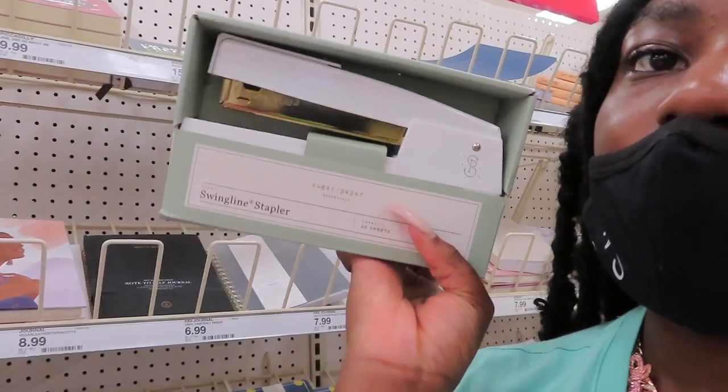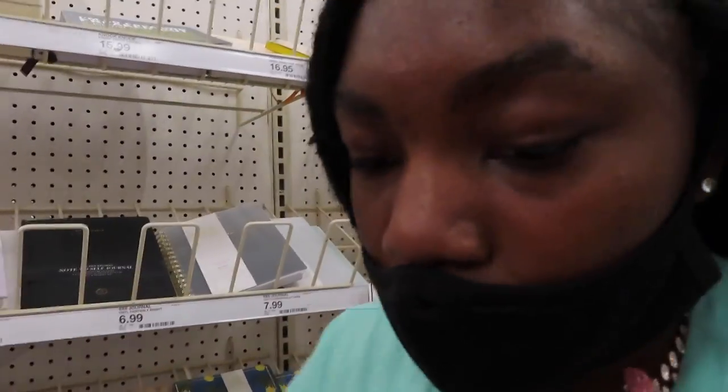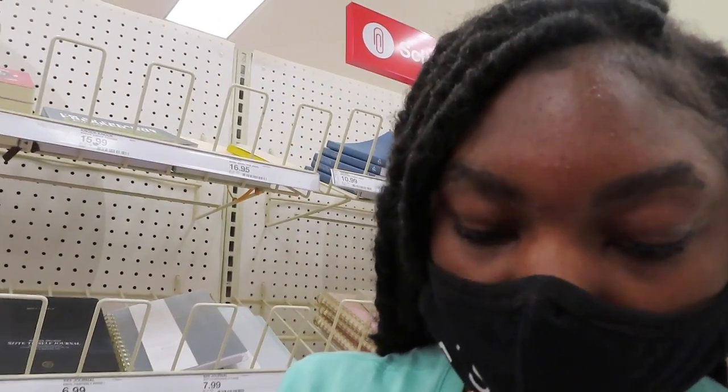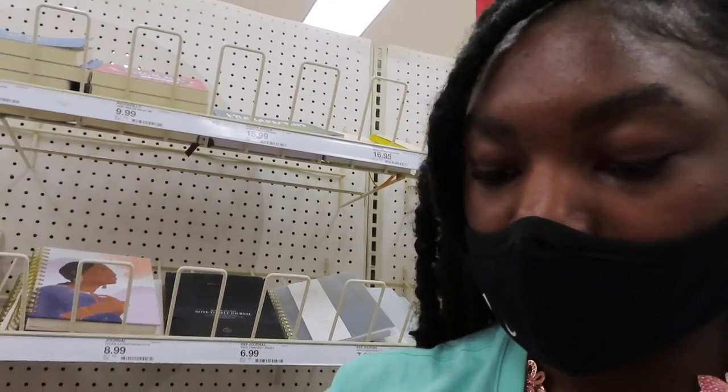Okay guys, so I got this. I know I probably don't need it, but it's cute, so I'm getting it for my little desk area because I got staples, because I got a staple. So yeah, I'm just gonna get one because I probably only need it for written notes if I need it. And then I got this cute journal. So yeah, ignore my nails, about to go get them done.